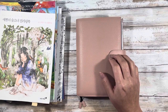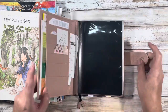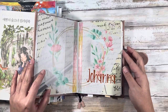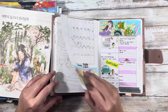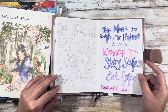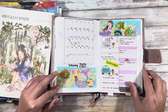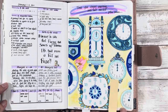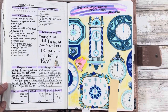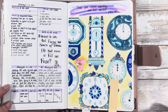This is my A5 Stology in a mode term cover that I use for work. And for the month of February, I had inserted some pages of a coloring book I had gotten from Daiso. I just cut it down and glued it in. And so for this month, I was able to finish this one, and I actually like how vivid the white is. I'm not happy with how I did the fairy, but you know, whatever.